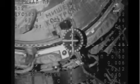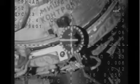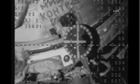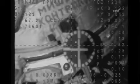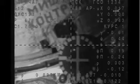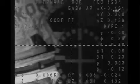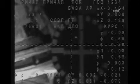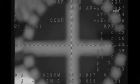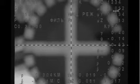Now just a handful of meters away, flight controllers here in Korolyov and in Houston are standing by for contact and capture of the International Space Station. Standing by for contact. We have contact. Confirming contact. Contact confirmed, docking confirmed.